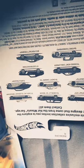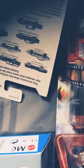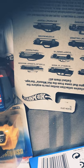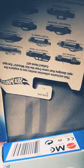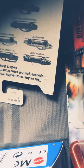'58 Ford Thunderbird, '80s Pontiac Firebird, '67 Custom Mustang, '70 Dodge Challenger, '69 Corvette, '70 Chevy Camaro RS, purple Passion, '57 Cadillac Eldorado, that's ours. '70 Silverado SS wagon. '67 Pontiac GTO, Hot Wheels and everything, Cadillac.